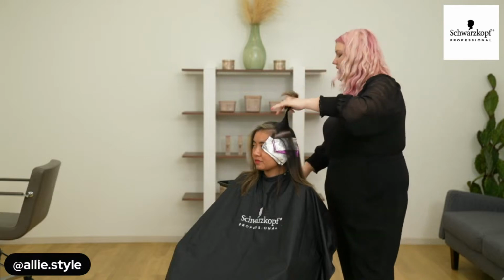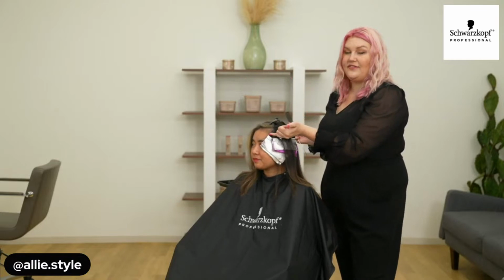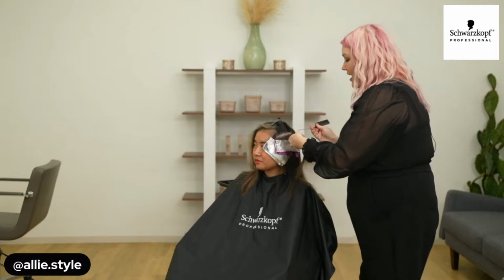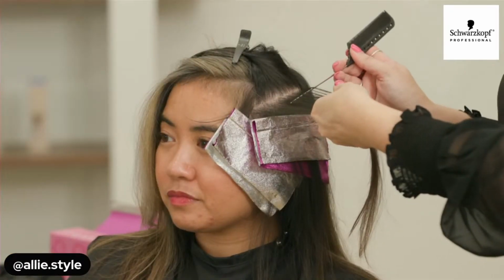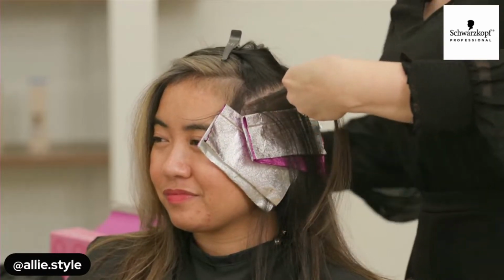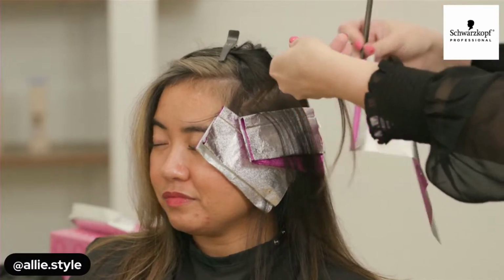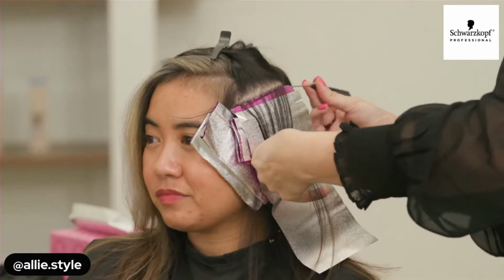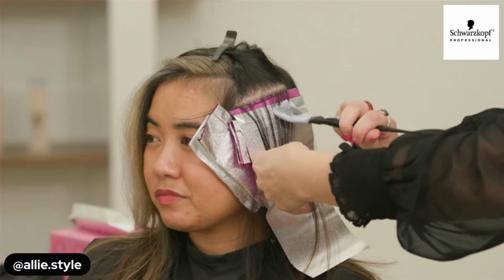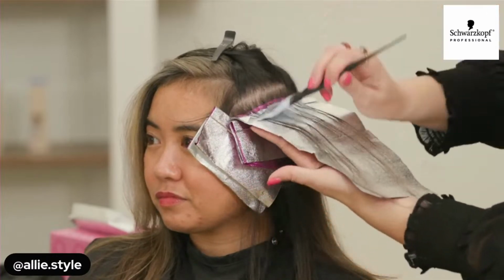I also like kind of pivoting up because where our pivot ends up being is kind of right in the temple area. That is going to give us a nice little pop right where she needs it. I think that to have a little bit of extra blonde right at the temples is a really nice place. It brightens up kind of the recesses of your face, and it's a good place for a little pop.